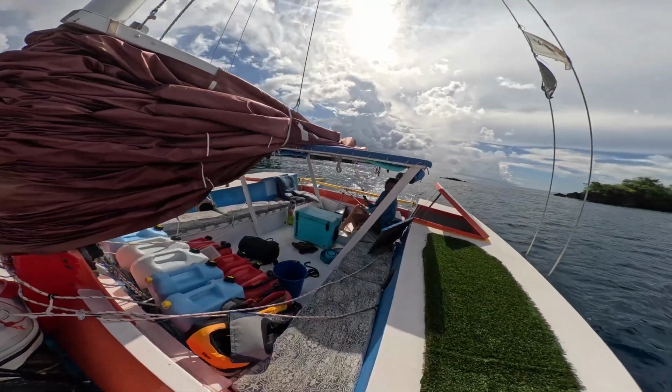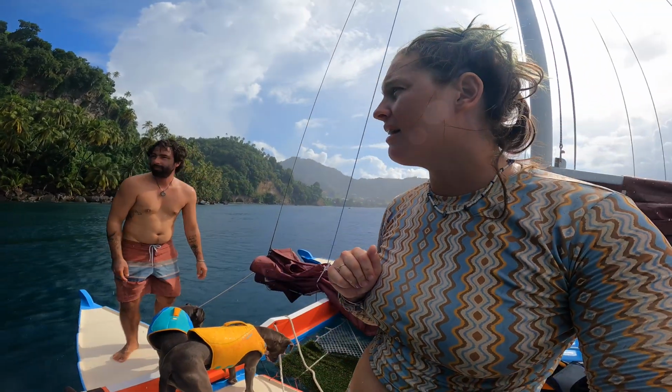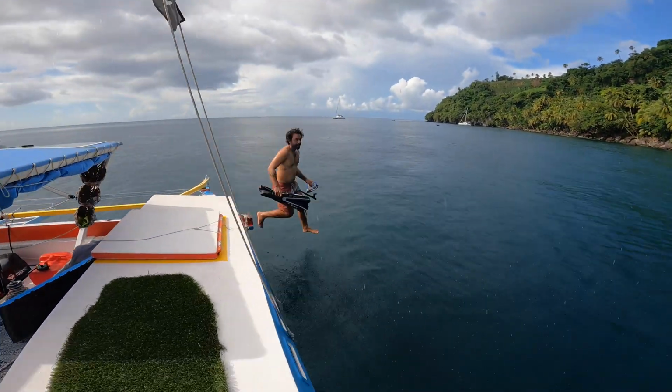Why are there only 2 boats here? I know. And it looks like they're anchored and tied to the land there, that it's so deep up until the shoreline that they were able to tie up to the land.